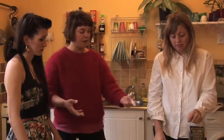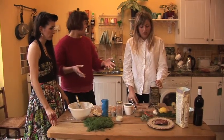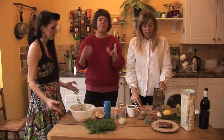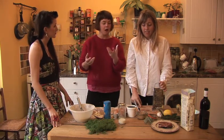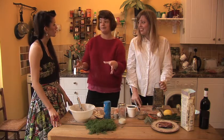I mean, if you look at our ingredients, we're not really doing much to anything, are we, Kim? No, we're not. I mean, we've stuck plums in a pan with a little bit of sugar and some spices, and herbs are brilliant. Essential. And they're incredibly good for digestion.